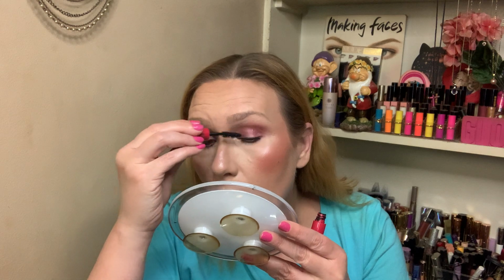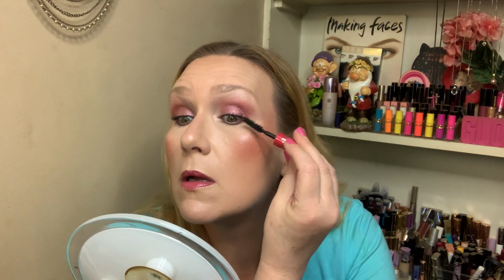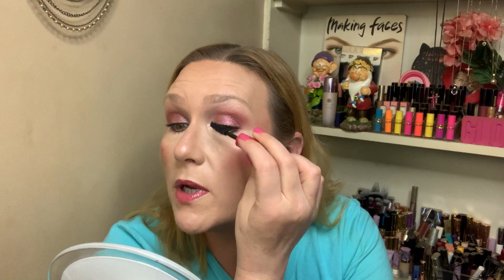Now this is pretty much dried up, so we can't judge this right now. But even with it being almost gone and almost dried up, it is still a gorgeous mascara, like, gorgeous. But you'll see when I go to open the new one, oh, the beauty, it just sings.